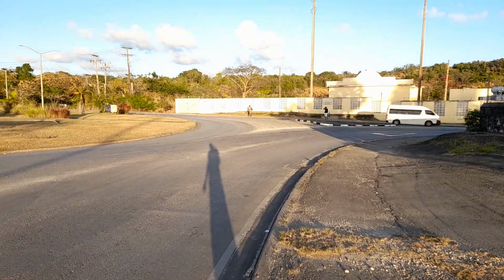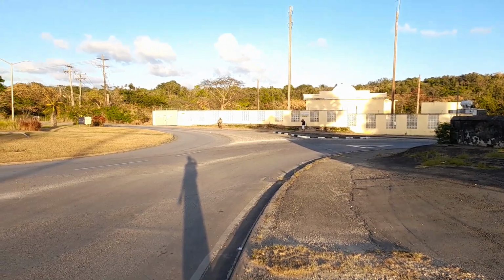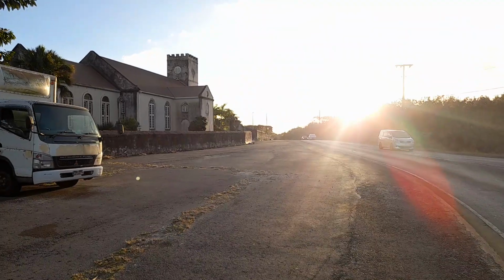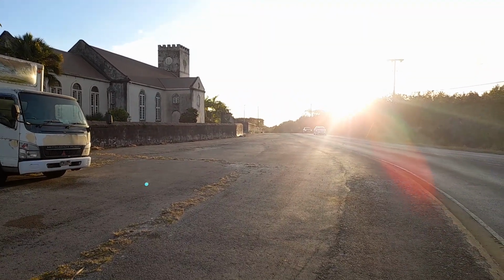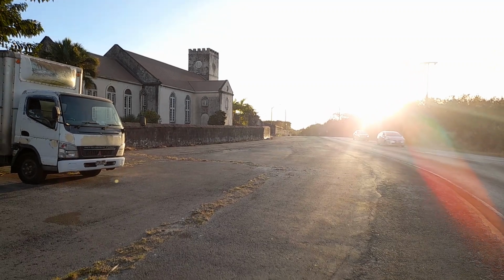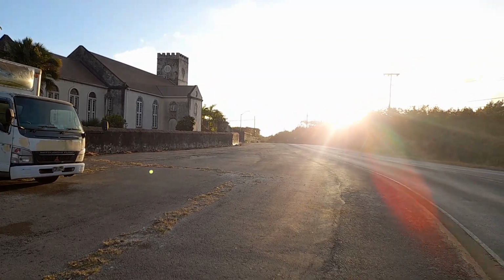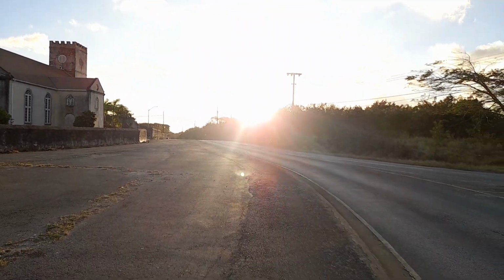Barbados Light and Power substation here, which is just opposite St. Thomas Church. Again, this way back to the west of the island in Houghton, and back on the west coast in St. James and so on.